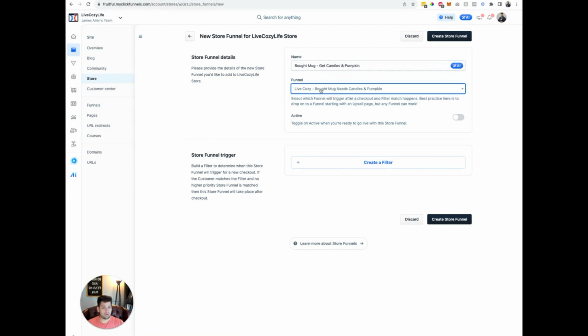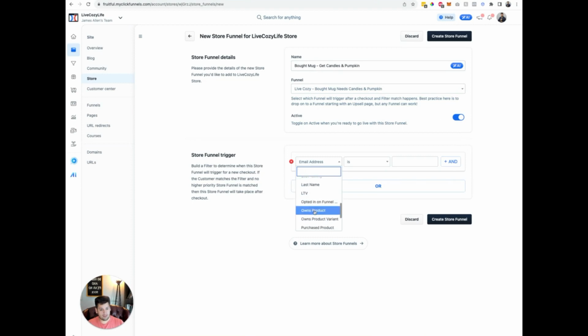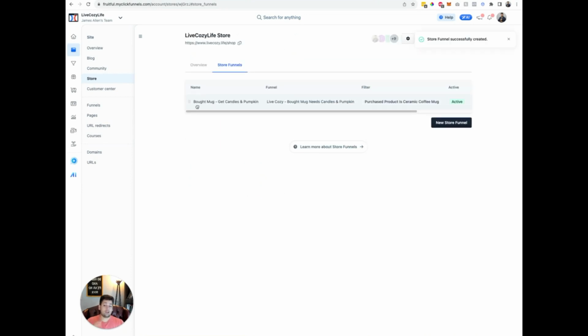Okay. So we only have one funnel, so you just select the funnel from this drop down right here. So when they buy the mug, they'll get access to the candles and pumpkin funnel, okay? We'll toggle it active, and then when they purchase a product equal to ceramic coffee mug, okay? So I can go and build out a bunch of different store funnels based on what people are buying inside of the store. And they'll get treated with priority based on where they are in the list.